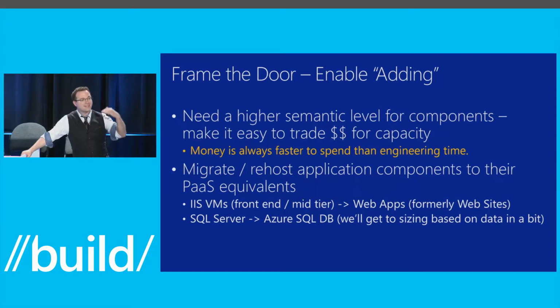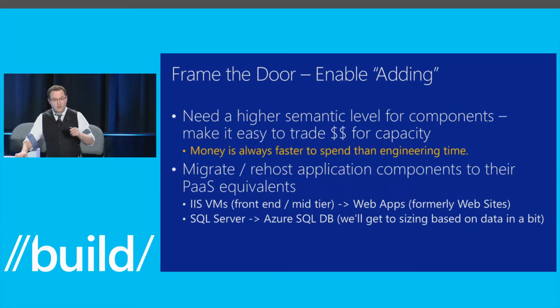How do we go semantically up the stack? How do we trade IIS VMs for web apps, formerly known as websites? I may call it Antares, sorry, code name. But that is, you can basically take your web code, rehost it in a PaaS service where we've already gone and done those 300 plus configuration settings.